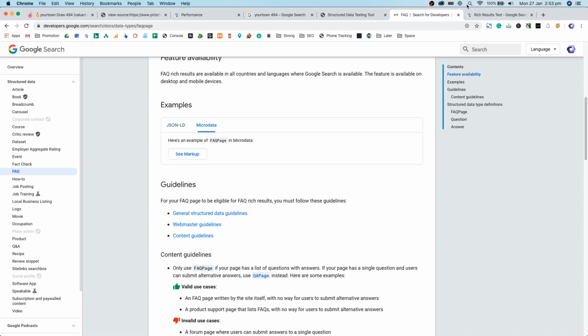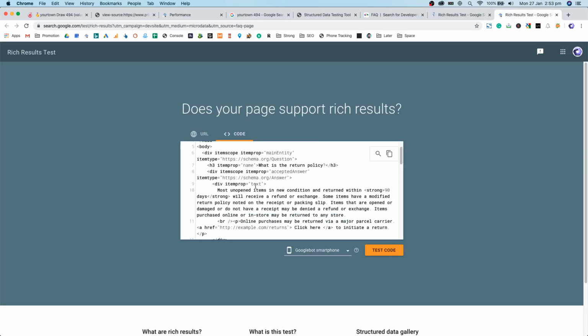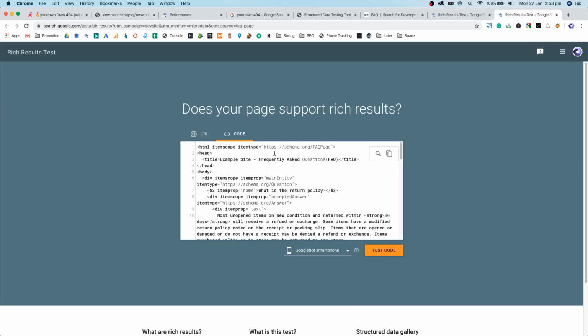They've come out with the statement that the JSON-LD format is their preferred format for this schema markup. However, if your website's more structured for microdata, it's completely acceptable, and they're still providing very similar results. So you can see the markup for that as well. The markup looks something like this. They provide the head, the body, and everything that goes along. So this is the microdata format.